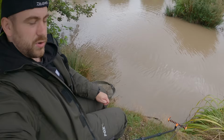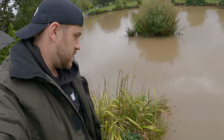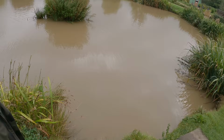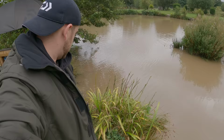Leave me rod a second. Yeah, it's the same down here as well. So I might see if I can flick it over to this bush, where all the reeds are sitting in the water, because I've no doubt in my mind there'll be carp under there. Let's give it another little bit of time down here, under the tree.